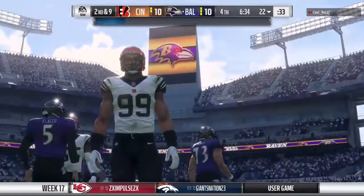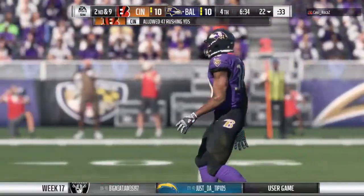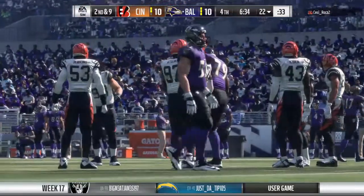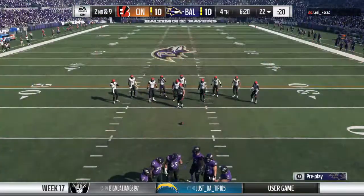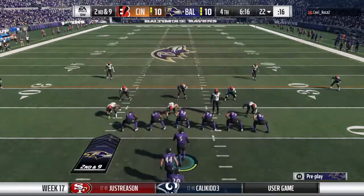This is what happens sometimes when you abandon the running game. It's hard to get back to it because once guys get out of that mentality of firing out and hitting people, hard to get them started again occasionally. And after the play on the ground, that brings up 2nd down here.